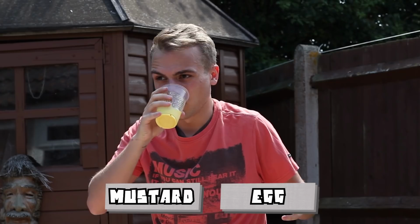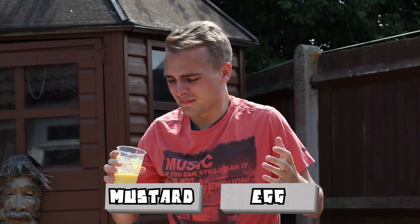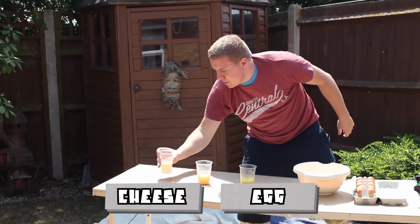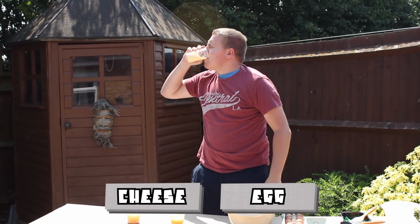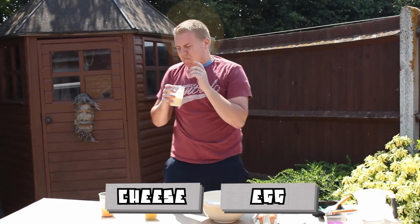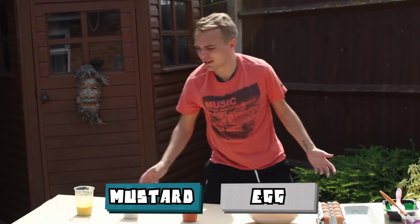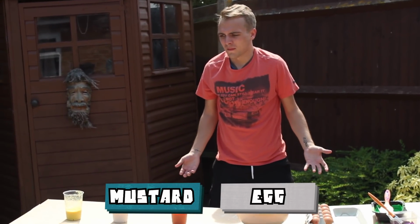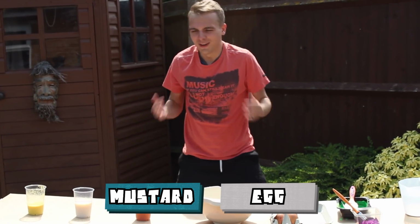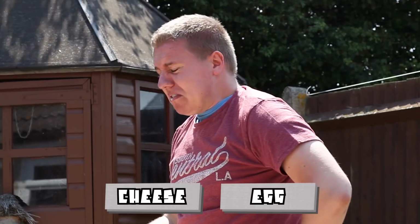Oh my God. Right, okay, drink number one. Oh my goodness. What is that? Mustard and... Oh my God, mustard and bread. I don't even think that was an option. That isn't right.